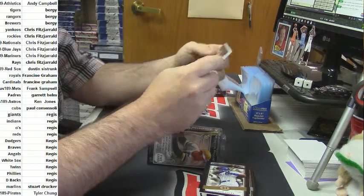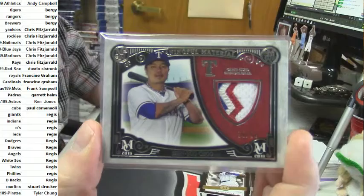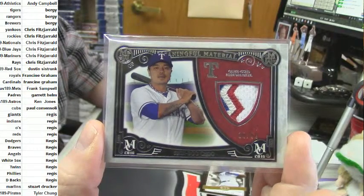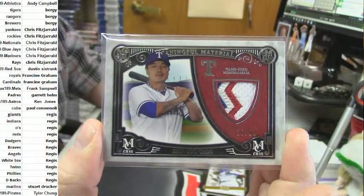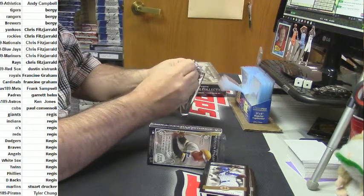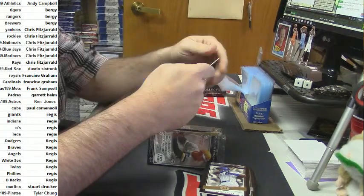25 out of 50. Three color game used patch. Shin-Soo Choo. Shin-Soo Choo out of 50. That's a nice card. We fixed it.